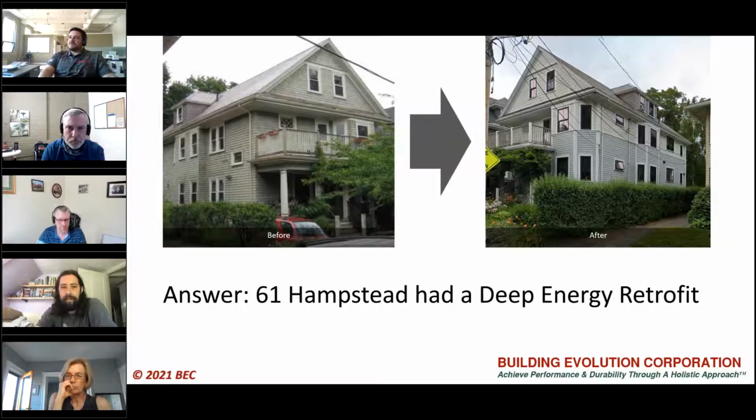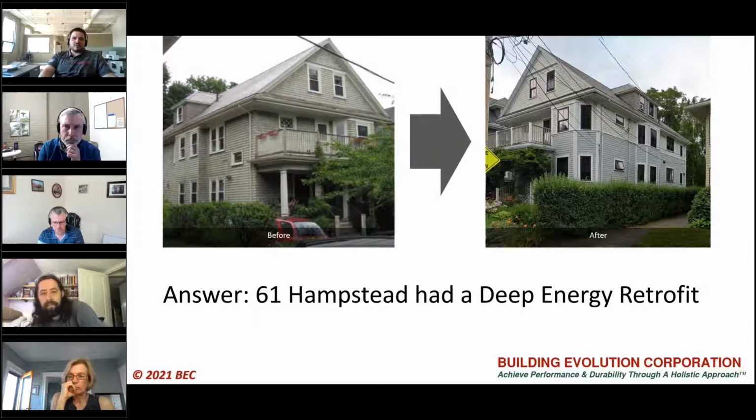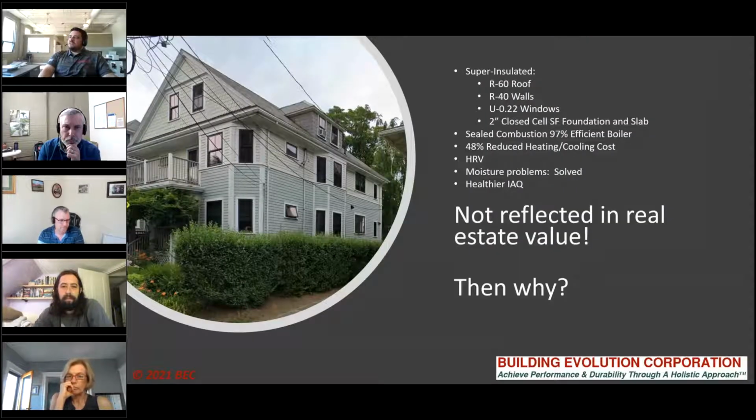One of these, 61, had a deep energy retrofit back in 2011 with Bill Meister, and I believe was consulted by Building Science Corporation. They super insulated the roof, R60 roof, R40 walls, U22 windows, 2 inches of closed cell foam on the foundation and the slab, a sealed combustion system, a 97% efficient boiler, 48% reduced heating and cooling costs, HRV with fresh air in every room, moisture problems solved, healthier indoor air quality, but somehow not reflected in the real estate value. So why do we do these things?